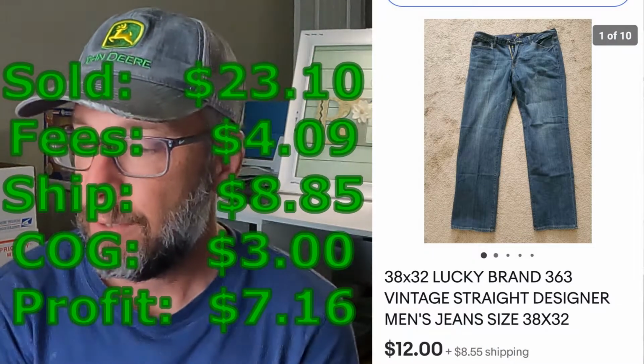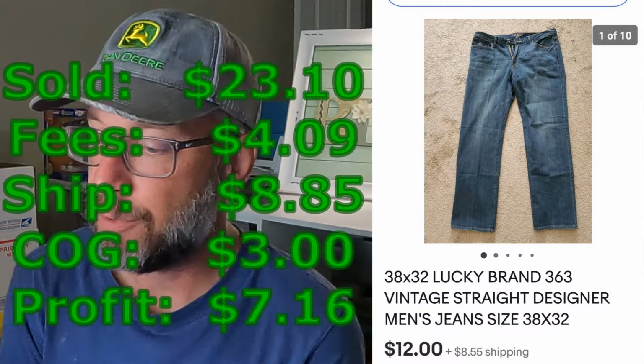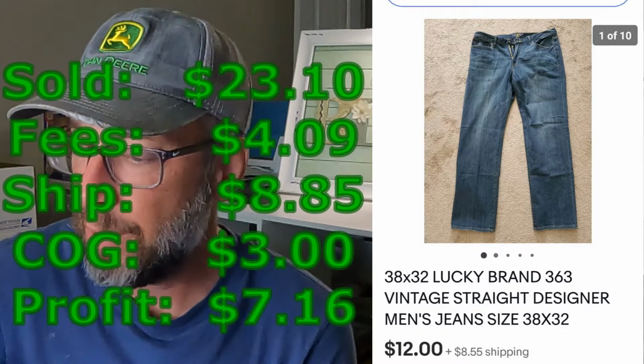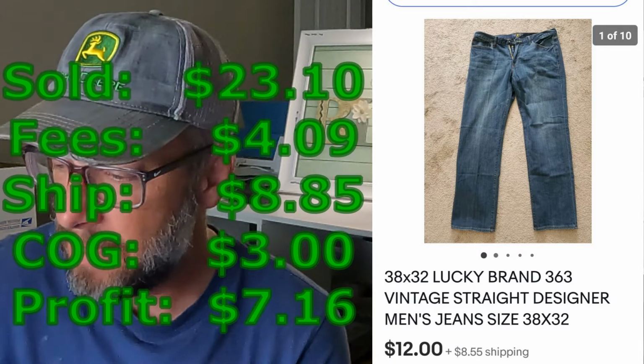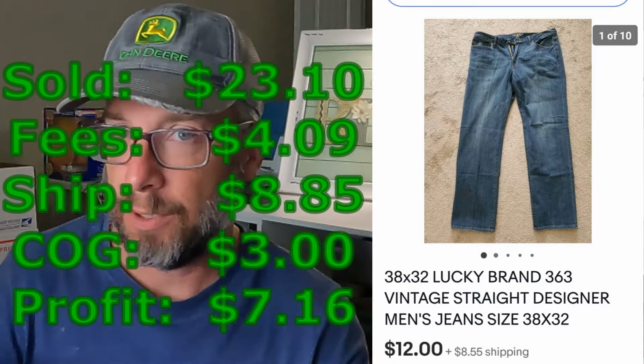The buyer's all in for $23.10. The fees were $3.37. I also promoted these. It cost 72 cents, $8.85 to ship, $3. I got them for $2.99. So we made $7.16. So you can see that $23.10 turned into $7.16 real quick.